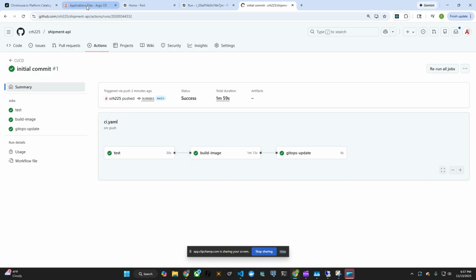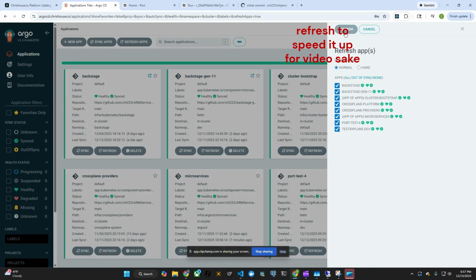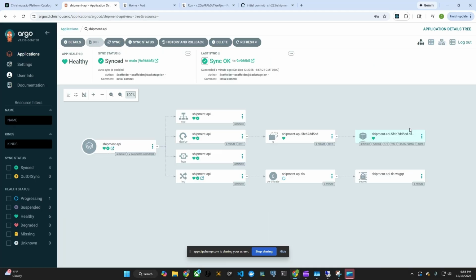Now I'm going to jump into Argo. I'm going to forcefully trigger a refresh, and the shipment API is now syncing. At this point, our application has been deployed and synced to Kubernetes. The deployment, service, ingress, and auto-scaling rules have all been created. The service is live with health checks and will scale based on load, all from one command.